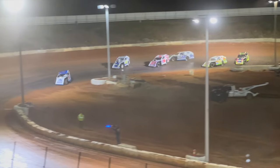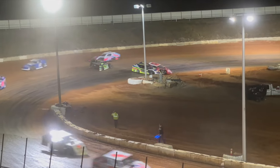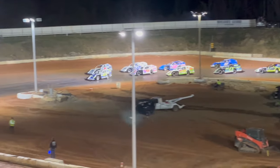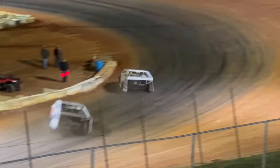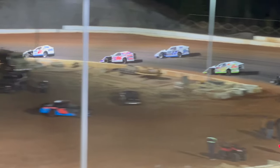Thomas on the inside of him. Have to check up behind him, and we got a pile up over here in 3-4. Boy, Ben Petrie got saved by that caution. Hampton got him on the start on the last one. And Petrie's going to go back to the lead for now. Hampton to second. Josh Thomas on the inside. Ace Claiborne for third.